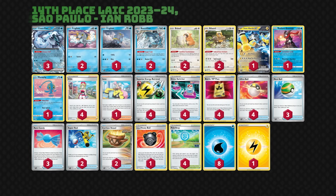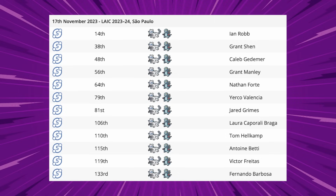And we see a lot of really good players at the top here with it. Just the top 4 in a row. We got Ian, Rob, Grant Shen, Caleb Gettimer, Grant Manley, and the best placement they could scrape away with this deck was 14th, which is still really good at an LAIC, but in my opinion, if a deck has, what is this, like 14 placements into day 2, and you have some incredible players, also Jared Grimes, who's been playing the deck a ton, I would imagine if the deck was that good, it would have gotten into top 8 with all these top level players piloting the deck in day 2, and just so many instances of the deck in day 2.